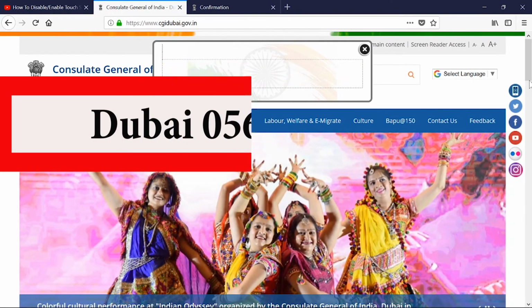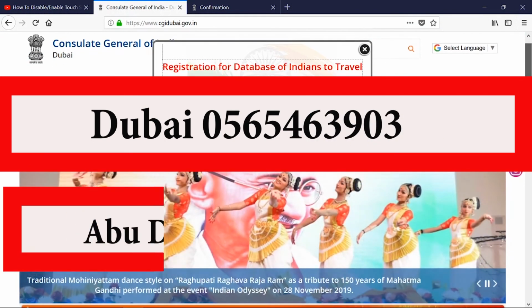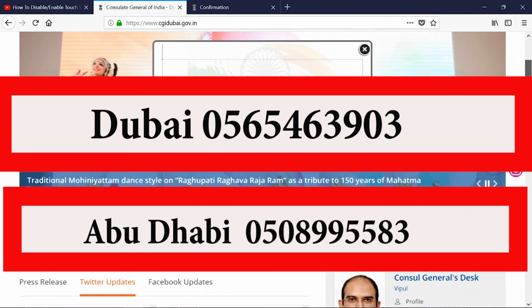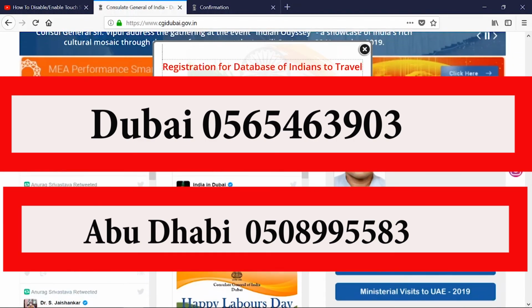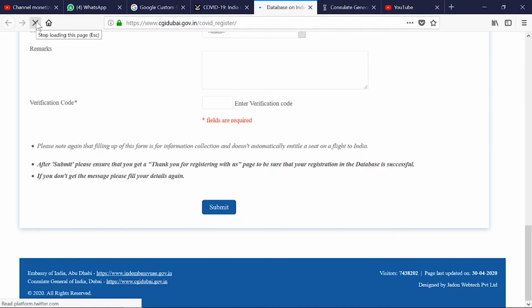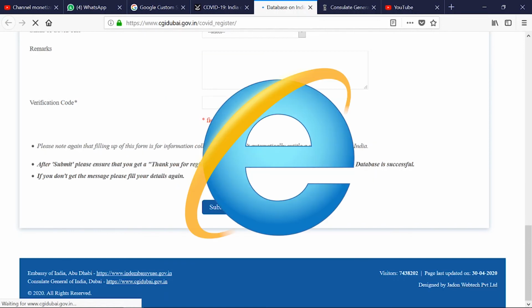If you are facing any difficulty due to the COVID-19 situation, you can reach these numbers. If you are facing any error or the verification code is missing, you can try Internet Explorer for registration.